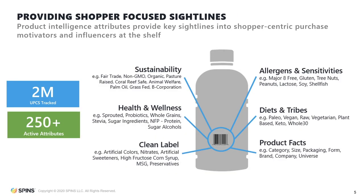That leads us to the type of integral sightlines our attributes provide, from sustainability to allergens, diets and tribes, and clean label elements, amongst others. Each one of these sightlines acts like a North Star when pursuing shopper motivation via attribution and product qualities. Shoppers in general, and obviously that is a diverse and dynamic bunch, have a tendency to elevate or downplay certain sightlines depending on their various needs and wants. And those needs and wants can change as they walk from one aisle to the next.